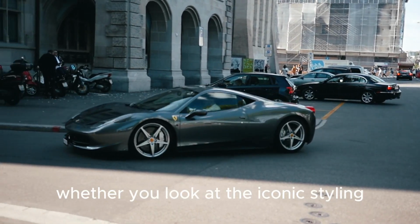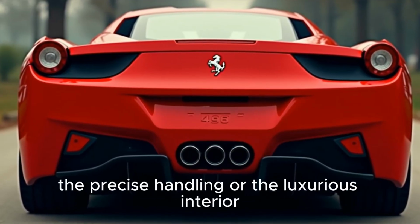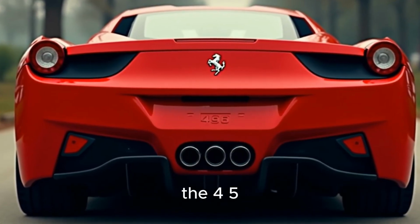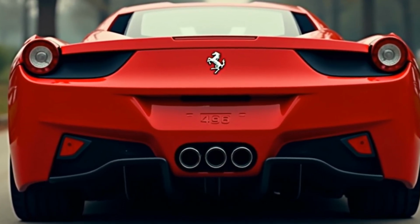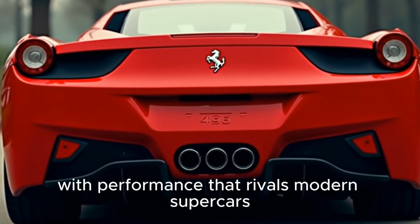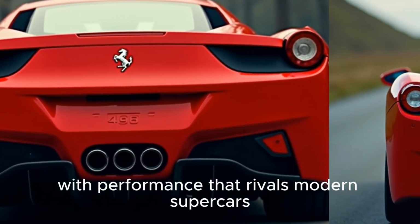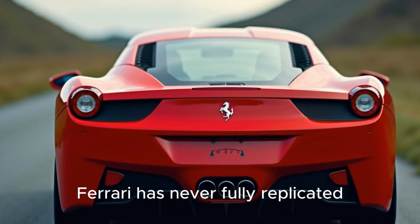Whether you look at the iconic styling, the unmatched engine sound, the precise handling, or the luxurious interior, the 458 remains a benchmark for what a true driver's car should be. And even today, more than a decade after its launch, it continues to impress with performance that rivals modern supercars, while delivering a driving feel that many say Ferrari has never fully replicated.